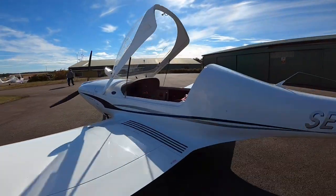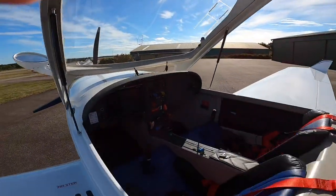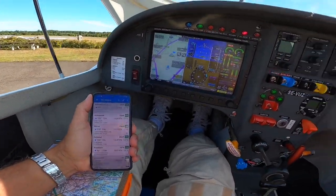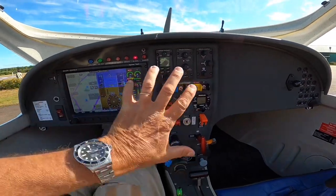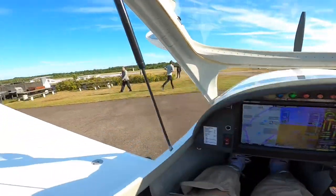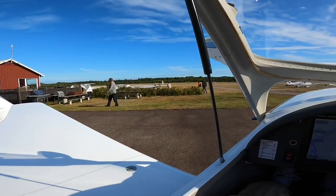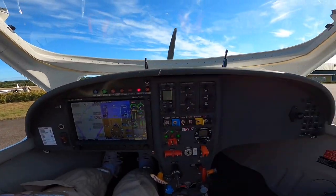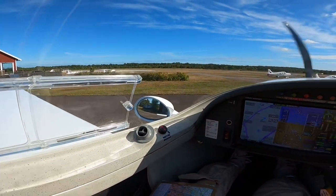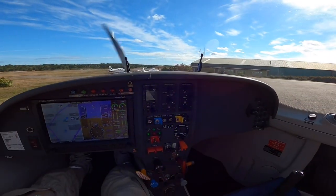Let's jump in and start it up. Checking the weather. This layout is very good with the flat screen and simple controls. Now they are pulling out the glider, so better start the engines. Okay, engine running. Now let's tow him up.